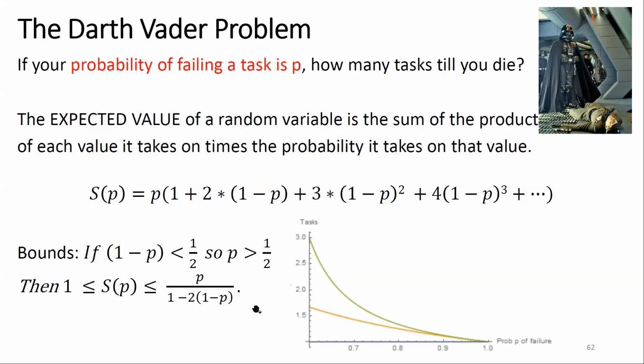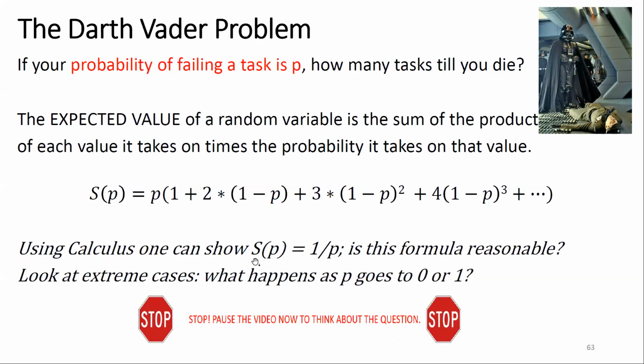So we're going to use calculus later, and we're going to show that the correct answer for how long you expect to live is 1 over p. So if your probability of failing is a half, then you would expect to do 2 tasks before you die. If your probability of failure is 1 quarter, which means you're pretty successful, you would expect to live through 4 tasks. So I want you to look at extreme cases and see if this formula is reasonable. This is something you should always do: look at extreme cases and try to get a sense.